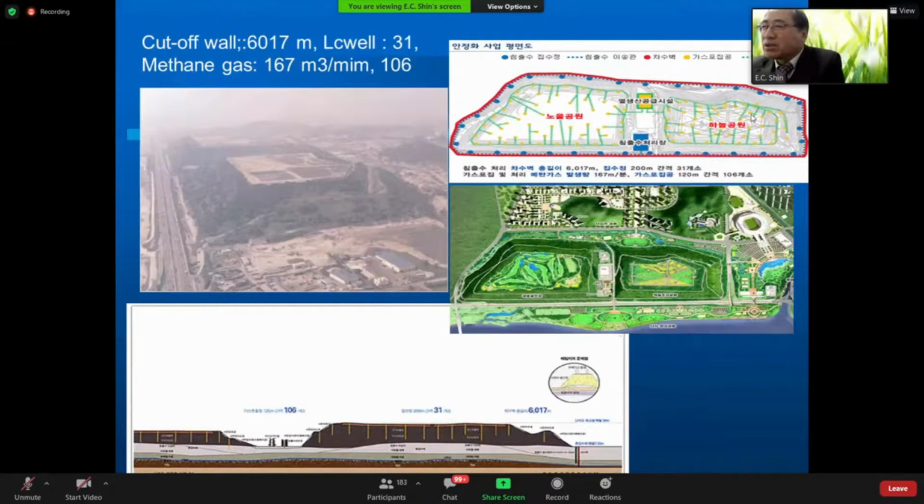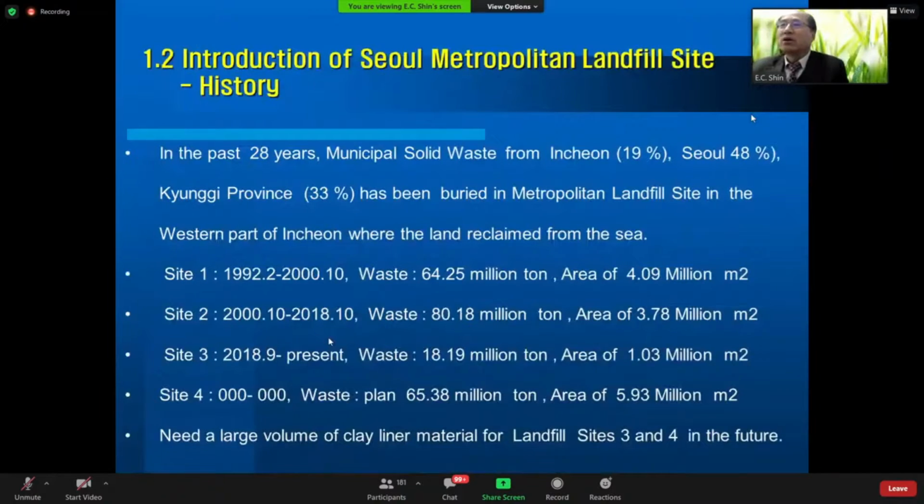Nowadays this area is used as a golf course, and another part is Sky Park. I think this is the World Cup soccer stadium here. And this is the Dome, and this is the heating power plant and so on. So this was completed in 1993. Now they needed another landfill, so they moved to the western part of Incheon.